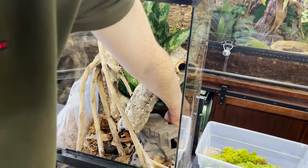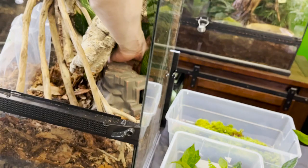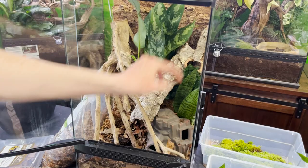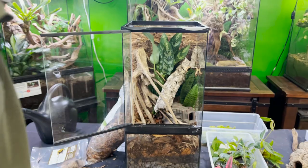So I'm gonna dig that hole. Boom. Oh, that looks awesome. Sorry, isopods, I didn't mean to scare you. Okay, look at that. So it still has plenty of room to grow. The cork bark tube can still be where it's at, and it's nice and secure in there. I love it. Okay, the isopods are like, what are you doing to me?